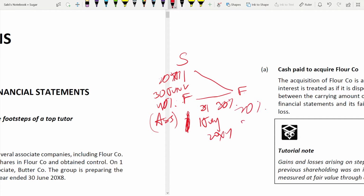Now he's a subsidiary. Since he's a subsidiary, you have to consolidate line by line. Meanwhile, he also has an associate, butter. He is just an associate only, no changes here. So this is the whole scenario. Basically, you have to show the impact on the statement of financial position, statement of cash flow, and statement of profit and loss, with discussions and some calculations. And lastly, how the pension benefit will have an impact on the cash flow. This is the whole question all about.